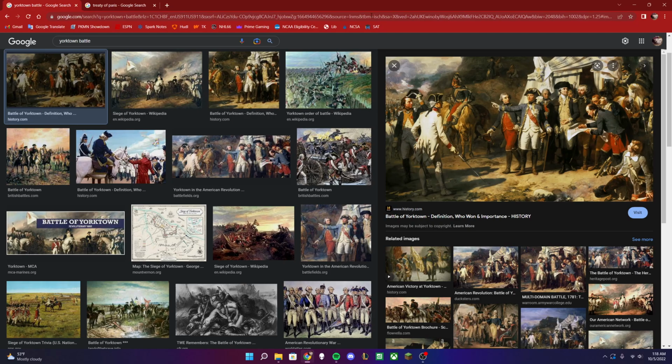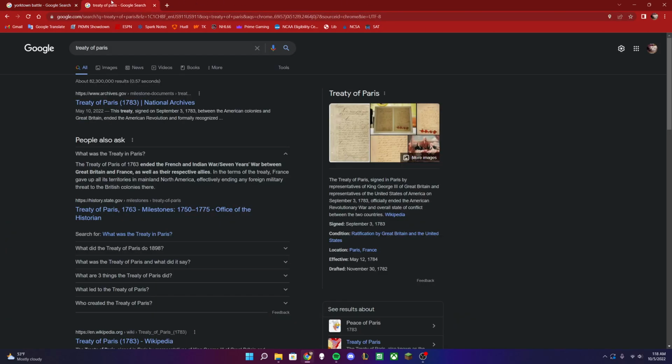There was a response from London. Public support evaporated. Peace negotiations started quickly after, and they soon realized that the West Indies were a lot more economically valuable. So finally, we're at the Treaty of Paris. This recognized American independence, and America gained land from Florida to Canada, but they didn't actually gain Canada, just the land there. They gave Florida to the Spanish, I believe, and everything east of the Mississippi River.